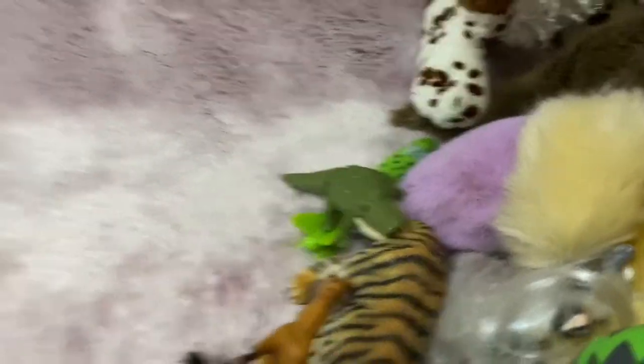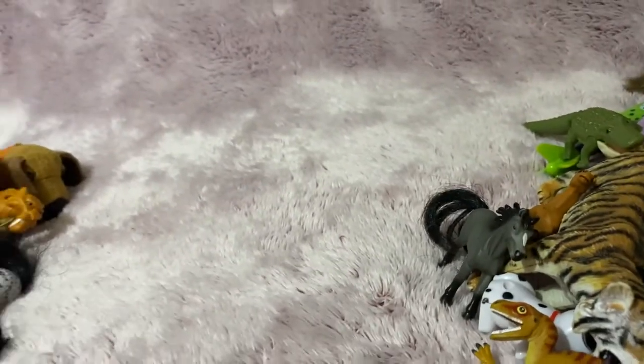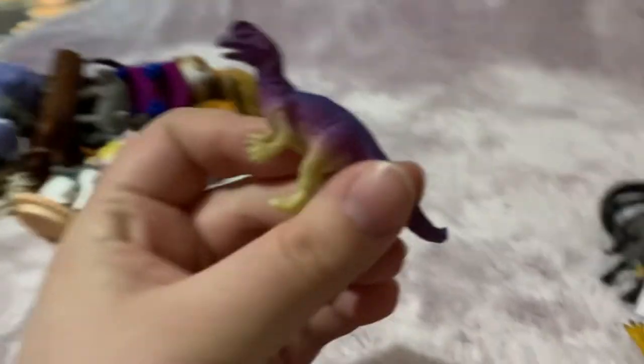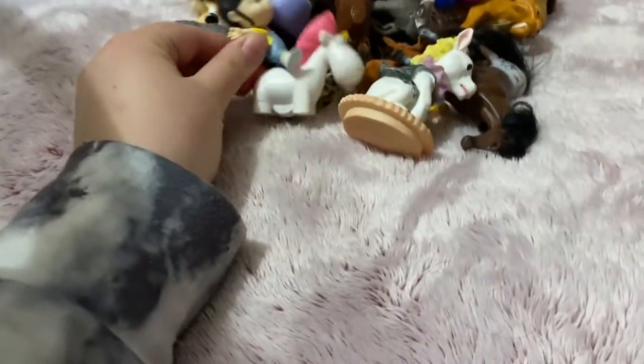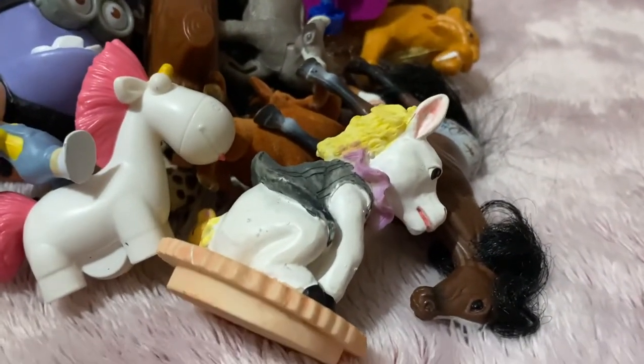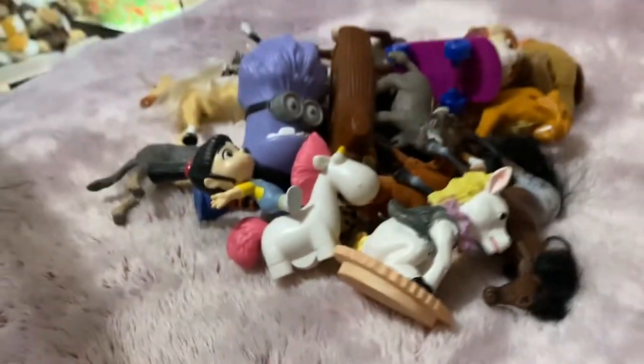Oh, this is the horse that I wanted to keep. Isn't she pretty? I think I'm gonna name her Stella. I don't know why I like that name. Selling this pony. Pretty dinosaur. I like dinosaurs. Selling the girl on the unicorn from the Minion Despicable Me movie. I just can't remember their names. I have really bad memory, guys. I know their names. I just can't remember.